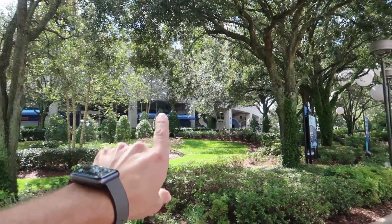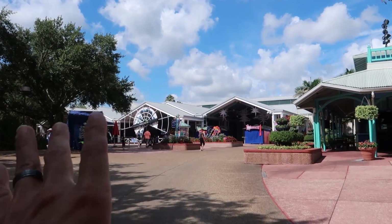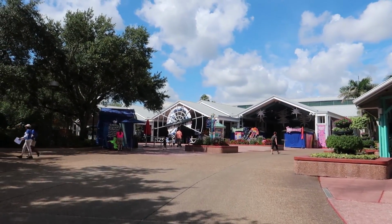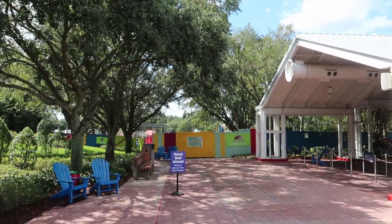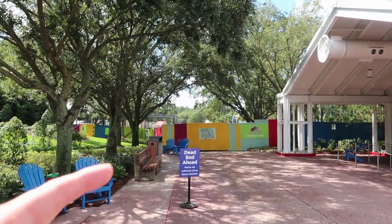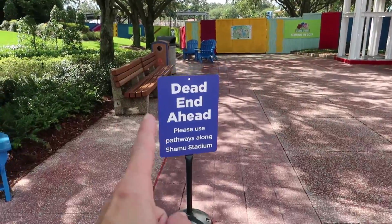Here we've made it around the backside of Shamu Stadium and we're headed over towards Wild Arctic, but instead of going into Wild Arctic, we're gonna make a left and head over to Shamu's Happy Harbor. Well, there you have it. All of Happy Harbor is closed now. Last time that we came, we could still ride some of these rides back here, but now, dead end ahead.